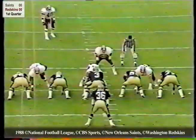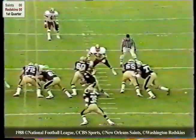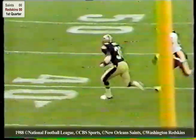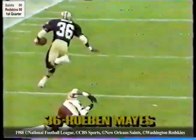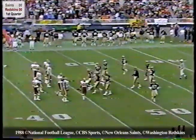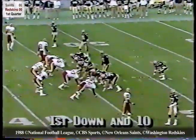You have to be impressed with what the Saints are doing here, Pat. This is a 3-wide receiver formation. I think they wanted to make them think they were running, and then they passed. Then they gave them a passing formation, and they broke Reuben Mays off to the left side for a big run. Mays has been somewhat frustrated, somewhat unhappy, because he hasn't been playing much.